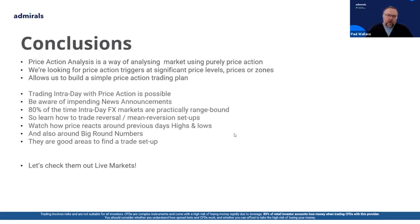So to conclude, price action analysis is a way of analyzing the market using purely price action over time. And we are always looking for price action triggers at significant price levels or zones. That allows us to build quite a simple price action trading plan. Trading intraday with price action is possible, as we've just seen. You just have to always be aware of impending news announcements. Always make that very, very clear.